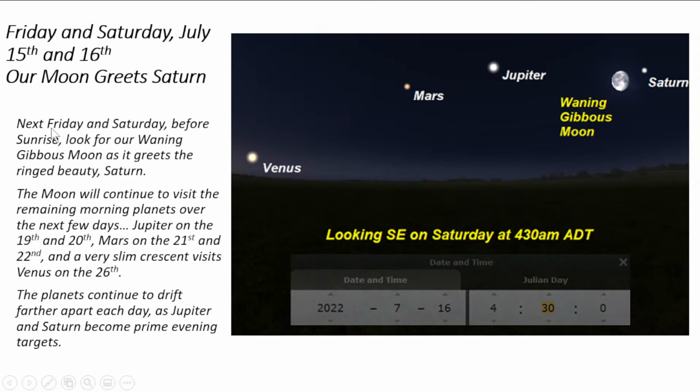But next Friday and Saturday, before sunrise, look for our waning gibbous moon as it greets the Ring Beauty, Saturn. Now, the day before, the moon is over here, closer to the right-hand side, I'll say, the lower right of Saturn. And this is it on the 16th. Now, the moon will continue to visit the remaining planets over the next few days. Jupiter on the 19th and the 20th, Mars on the 21st and 22nd, and a very slim crescent visits Venus on the 26th.